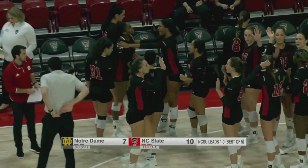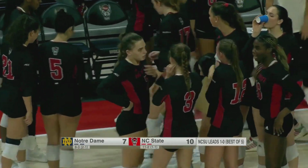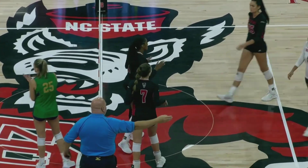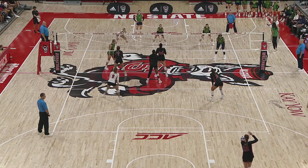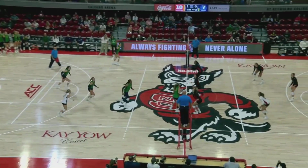Timeout, Notre Dame. We'll step aside for a second. It's the media timeout with the Wolfpack up 3 here in set 2. Block in these first 2 sets, 19 blocks. This is a 4-0 run out of the timeout. Notre Dame led by 7 kills from Palazzolo, but 6 hitting errors. Been a tough day against this block of the Wolfpack.